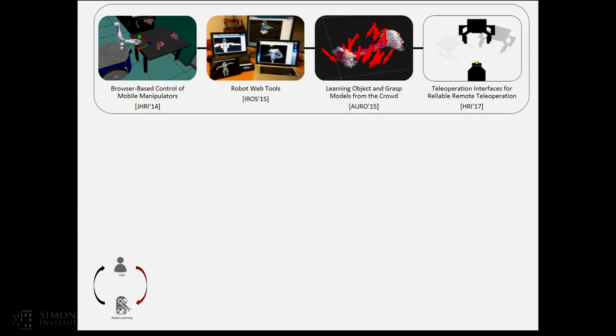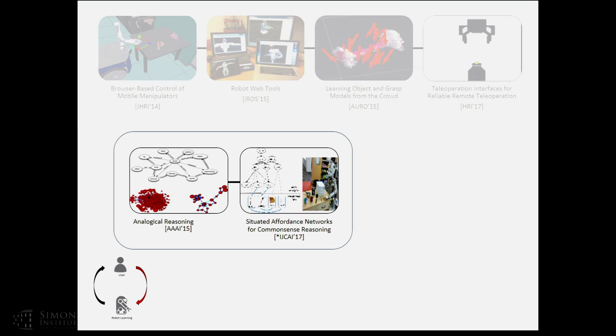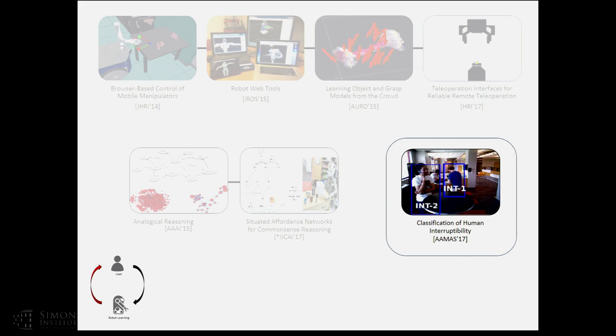Next, I'll talk about another piece of this downward arrow, looking at semantic reasoning and interpreting demonstrations correctly, some of that intent and high-level reasoning that I'd like to pull into this learning problem. The final one is part of the return arrow from the robot to the user, and I'll talk about a recent project on figuring out the timing of asking questions and the interruptibility of users, and whether we can learn to predict when we should interrupt different people.